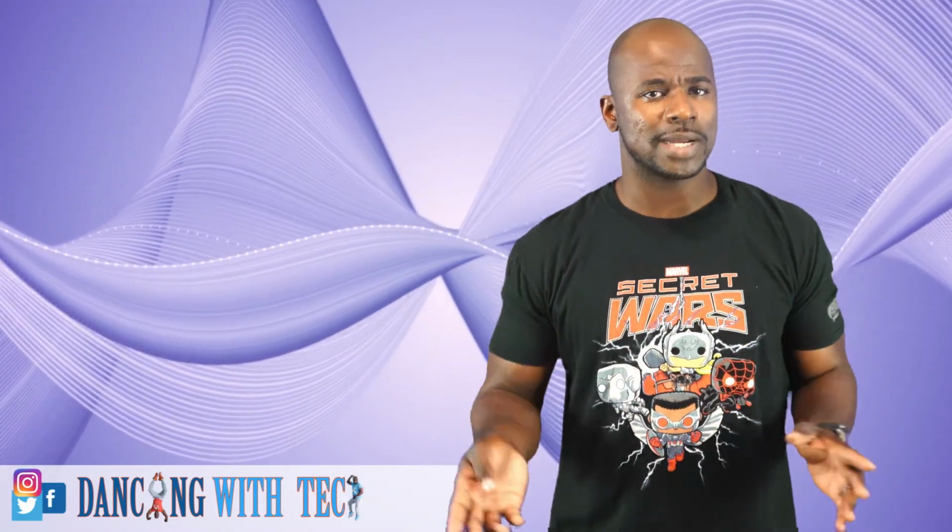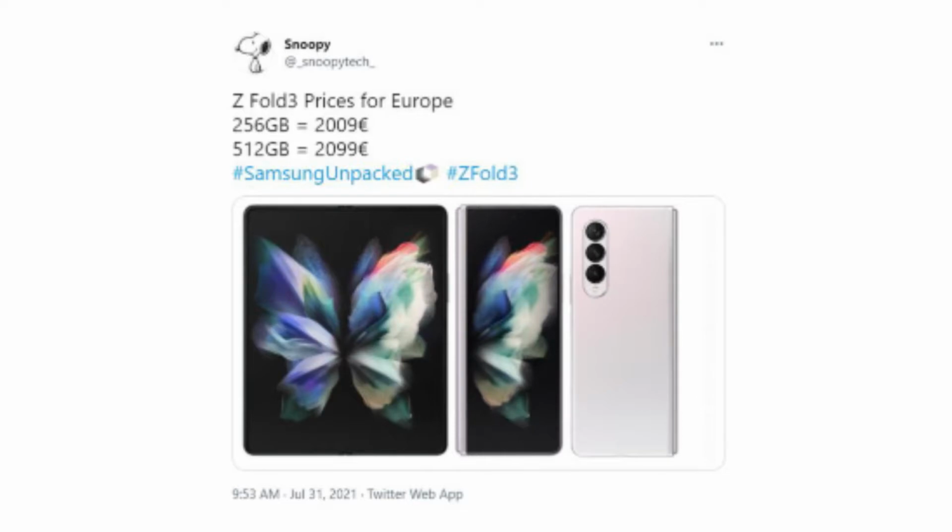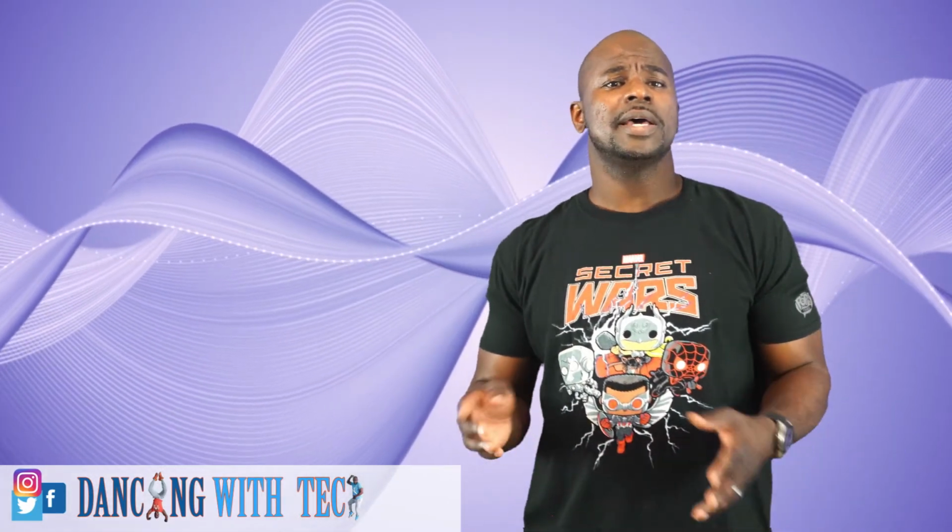Let's talk about the prices of the Z Flip 3 and the Z Fold 3. A leaker named Snoopy showed off the prices on both phones. The Z Flip 3 128 gig variant is going to be 1029 euros, and the 256 gig version will be 1109 euros. The Z Fold 3 will start off at 2009 euros for the 256 gig version, whereas the 512 will be 2099 euros. This isn't the 20% price cut that everyone was talking about, especially with the Z Fold 3.